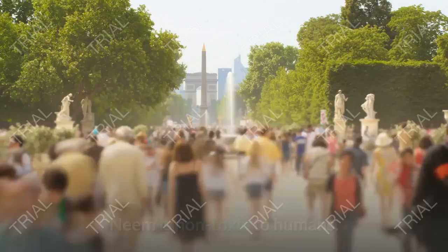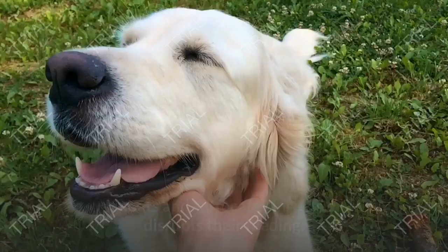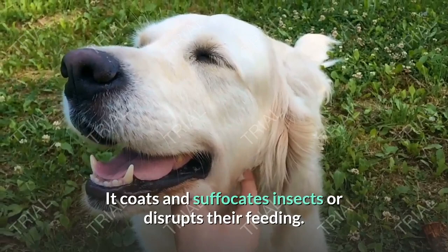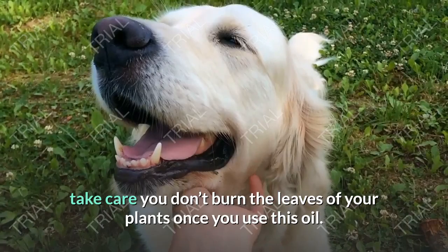Horticultural oil is highly refined petroleum oil that's mixed with water and sprayed onto foliage. It coats and suffocates insects or disrupts their feeding. There's a low toxicity to humans, pets, and birds and it doesn't leave behind any toxic residue. Take care you don't burn the leaves of your plants when you use this oil.